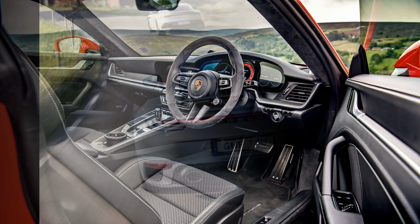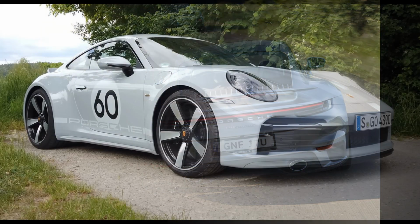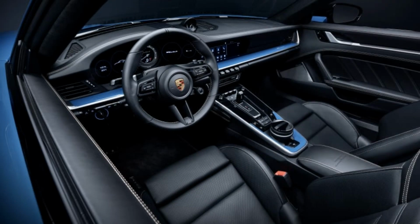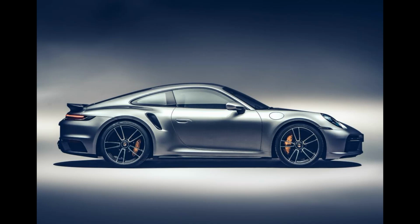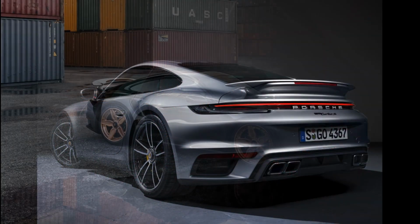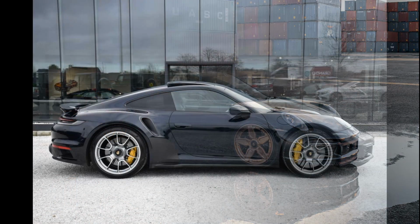Optional equipment includes adaptive cruise control, night vision, and sports suspension, which lowers the car by 10 mm, 0.4 in. A Sport Chrono package is also available on all models and features an overboost function that provides increased performance for 20 seconds. 0 to 100 km per hour, 62 miles per hour, acceleration times are decreased by 0.2 seconds with the Sport Chrono package. Turbo and Turbo S.